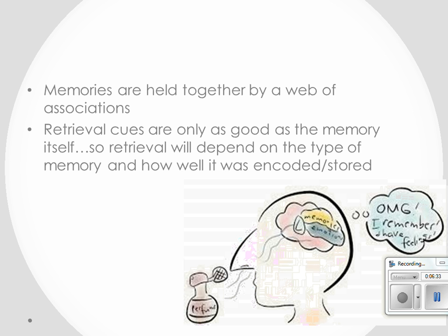Retrieval will depend on the type of memory and how well it was encoded or stored. So being able to retrieve that memory is not automatic unless you have accurate retrieval cues in place. If you think back to video one, you could have messed up in encoding. You could have messed up in storage. You might remember it, but it's going to be harder to recall. Well, you're typing in the right search terms, but it didn't get stored right, so the association isn't there.